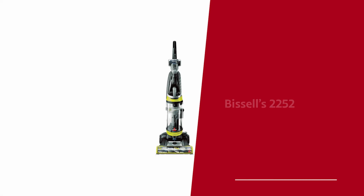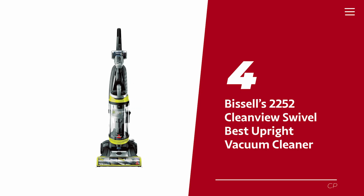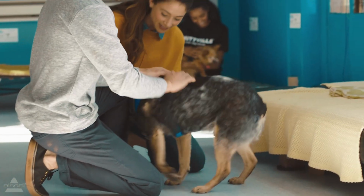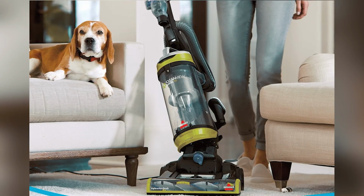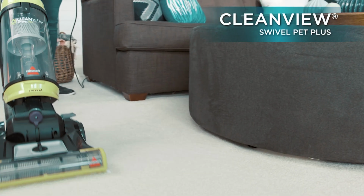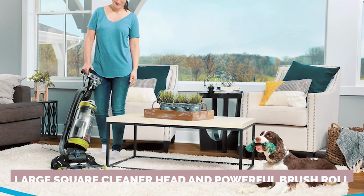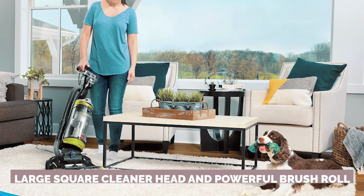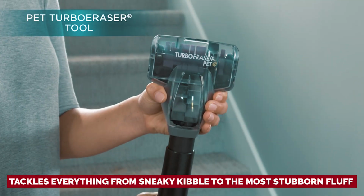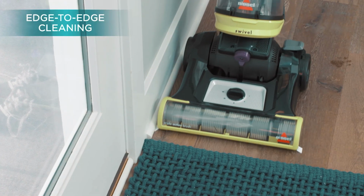Number 4. Bissell's 2252 Cleanview Swivel, our pick for best upright vacuum cleaner. If you're on the hunt for a vacuum that can keep up with your furry friends while still making your home sparkle, meet your new best buddy, the Bissell Cleanview Swivel Pet Vacuum. This vacuum isn't just built for battle, it's your secret weapon against the relentless onslaught of pet hair and the occasional crumb invasion. With its large square cleaner head and powerful brush roll, it tackles everything from sneaky kibble to the most stubborn fluff that seems to cling to carpets like a clingy ex.